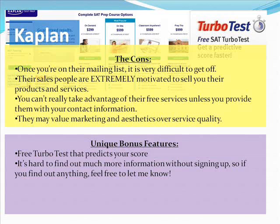And this is just conjecture, but they may value marketing and aesthetics over quality. Some unique bonus features, however. They have a free turbo test that predicts your score. Now, this is pretty cool. You don't have to take an entire SAT or ACT exam to get some sort of indication of how you're already scoring.